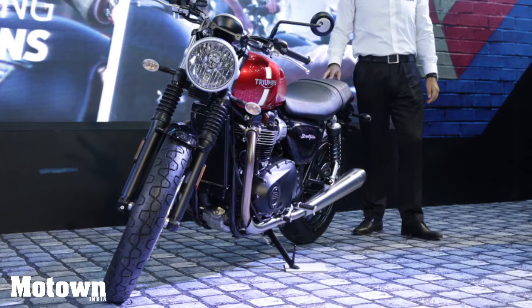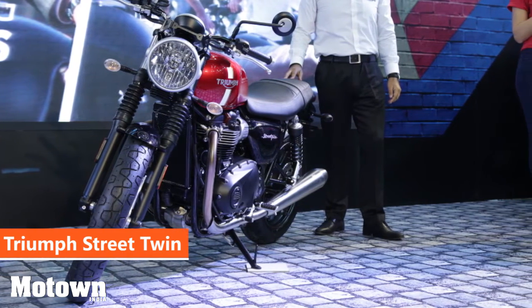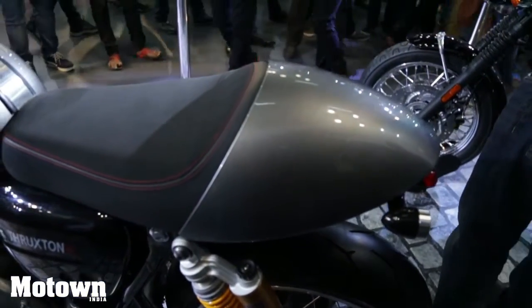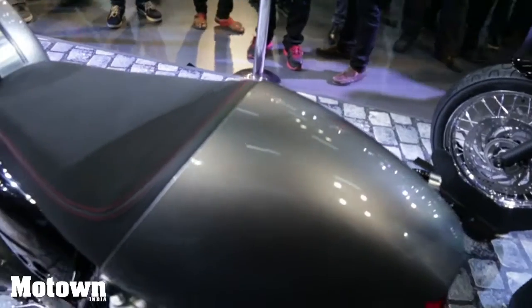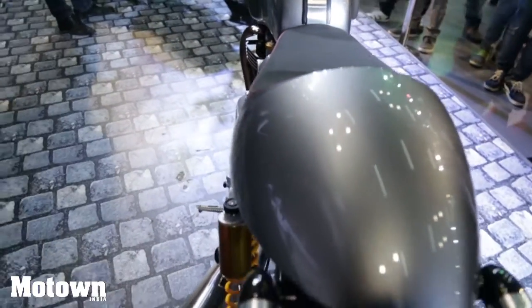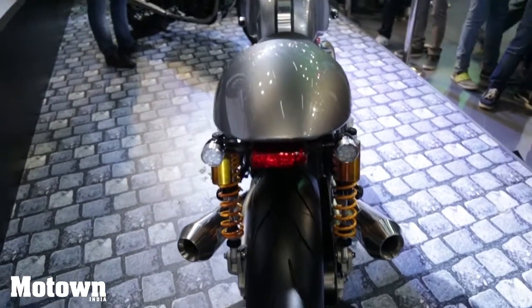The Street Twin is powered by a 900cc engine that produces 54 bhp and 80 Nm of torque. The engine is mated to a 6-speed transmission. The bike is aimed at giving a retro look and that it achieves with ease. It is also equipped with ABS and cruise control and is priced at Rs 6.9 lakhs.